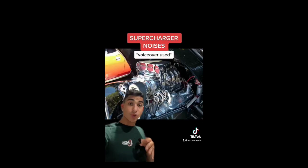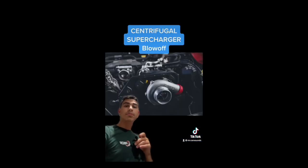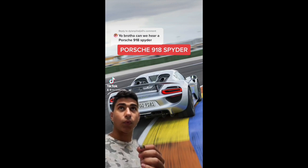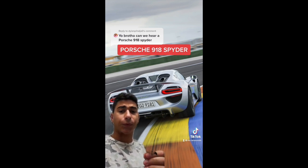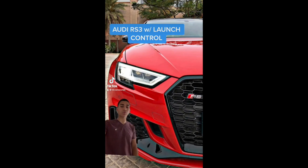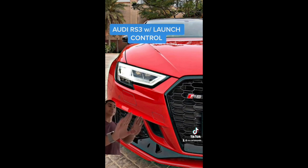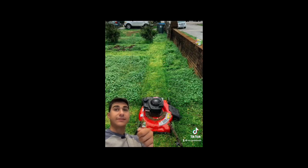Roots versus centrifugal supercharger noises. This is a Roots style. This is centrifugal. VTEC, baby.